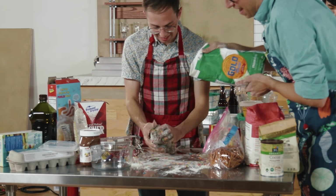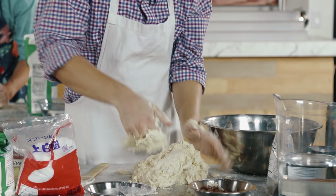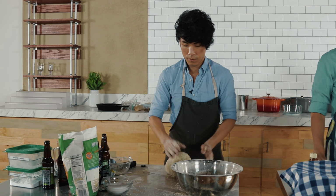So from that point on, you want to be kind of hands off. You don't want to be too rough with it, because everything you do to it will knock gas out of it and make it denser and harder to bake through.